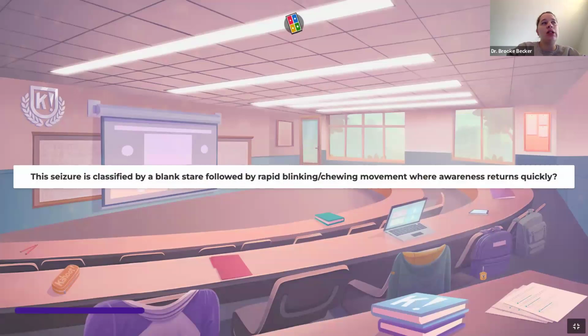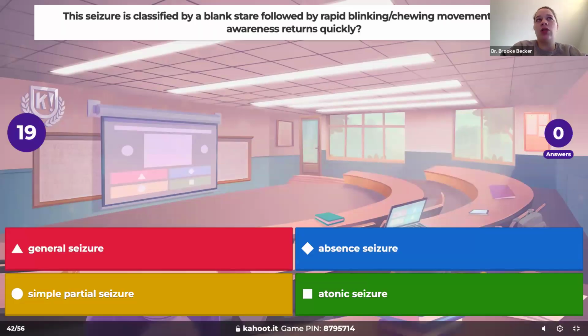All right, the seizure is classified by a blank stare followed by rapid blinking or chewing movement where awareness returns quickly. General seizure, absent seizure, simple partial seizure, or atonic seizure?